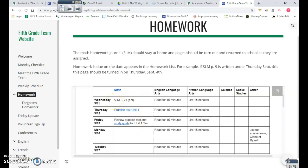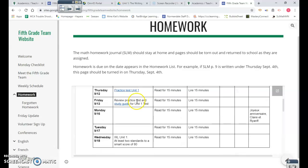So for example, if SLM page 21 is typed next to Wednesday 9/11, we know that this homework page is due on this day. And we also want to let you know that the Everyday Math website, if your student is hyperlinked here, and so if your student ever forgets their math journal at school or has momentarily misplaced it, they can go to this site and print out the homework pages, and that way they can turn in their homework on time. Also, if we send home a paper copy, a hard copy, like we did with the practice test for Unit 1, in case that might get misplaced, we linked it here on the website so that the students can go and print it and make sure it gets turned in on time.